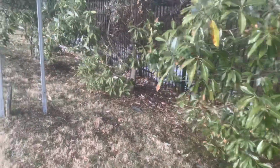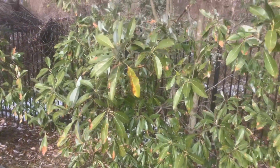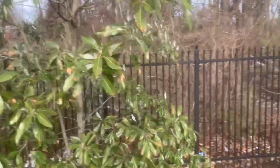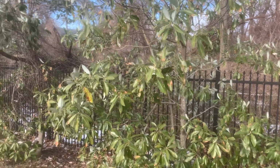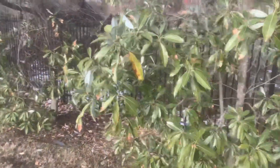Just want to share with you what is probably my favorite native plant. One of my favorite native plants in the DC area, besides Apache Shimafusa, Eastern prickly pear. Probably my favorite native tree to the Washington DC area, Sweetbay Magnolia, Magnolia virginiana, and it is evergreen here.